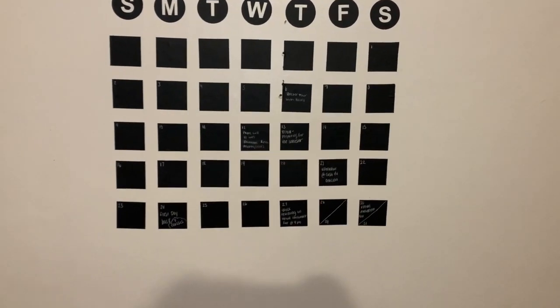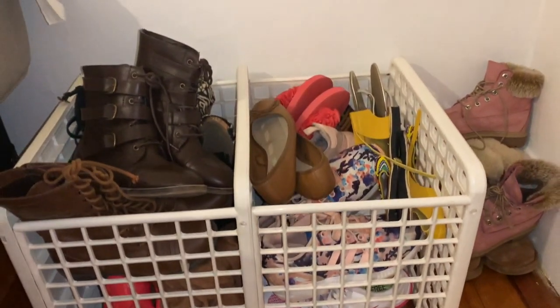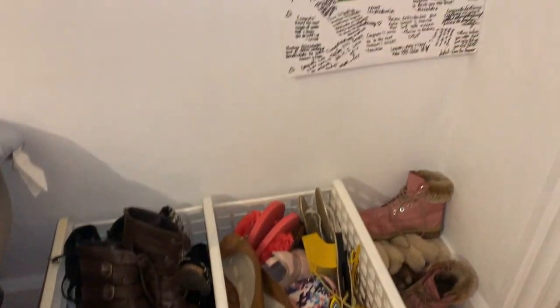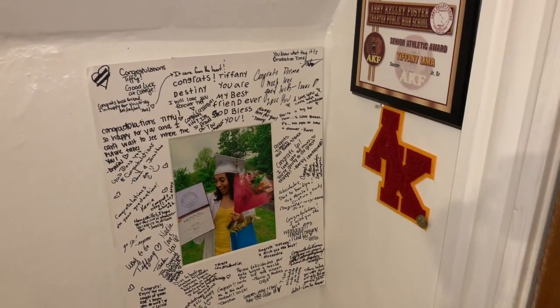And then from there, we go on to my shoes. So down below we have my shoes. Guys, look at them. They're super cute. And then above that we have my high school achievements from when I did soccer, and then that poster people signed at my graduation party. And now my closet.